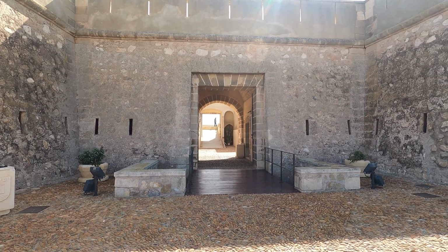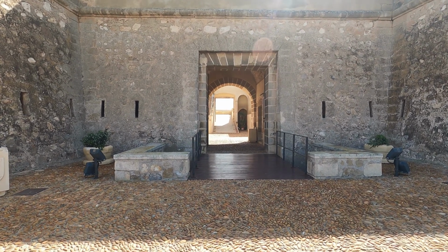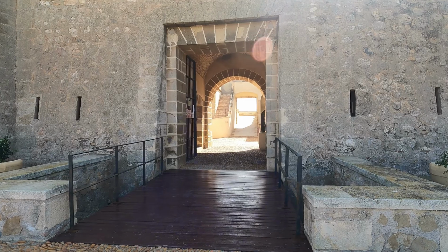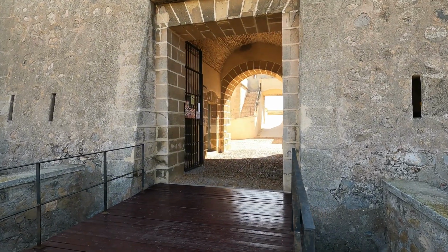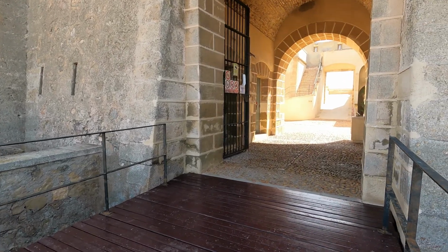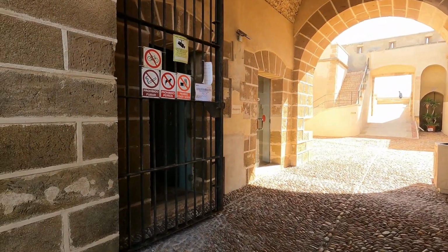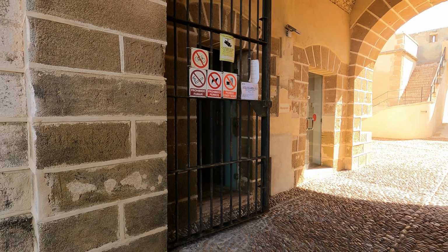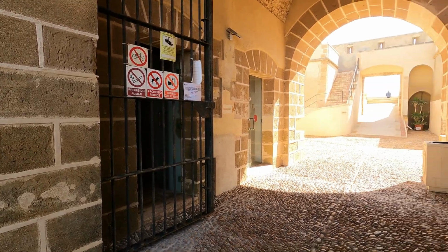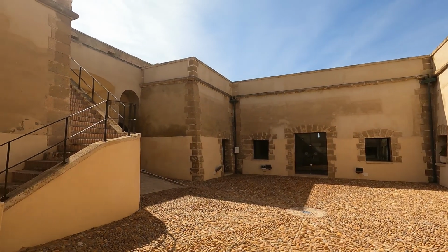Brilliant views across the sea, so any invaders would definitely be attacked from this height. And it's got brilliant views now. At the moment it's owned by the regional government of Andalusia. The municipality has carried out renovation work in the building, which houses a permanent exhibition of clothes, weapons of the Napoleonic era. It was restored in 1980, and in 1985 it was declared a Bien de Interés Cultural Monument.